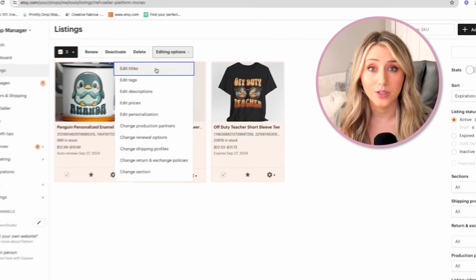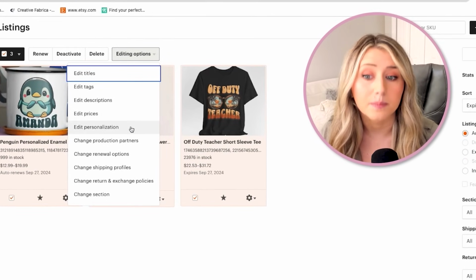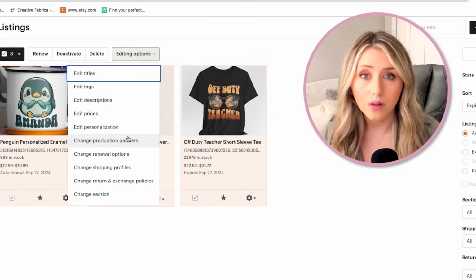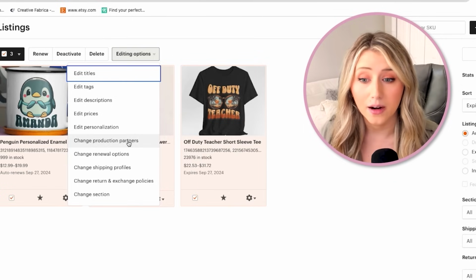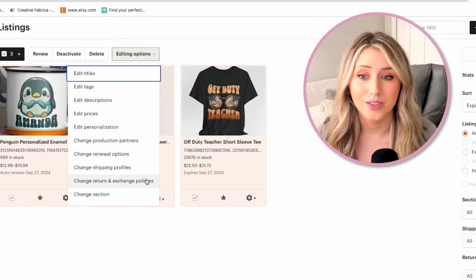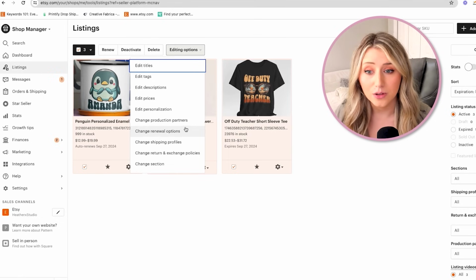So you can edit all of your titles at once, all your tags, all your descriptions, prices, personalization. You can change production partners. So let's say that you had a print provider and you changed all of your listings to a different print provider. You can easily do that in this bulk area. You can change renewal options, shipping profiles, return and exchange policies, and you can change their sections as well. So don't sleep on this feature. It is a great feature to use.